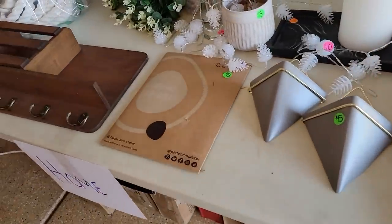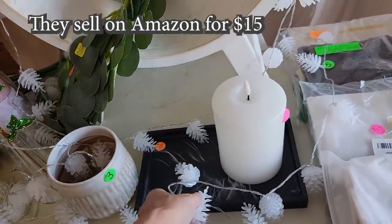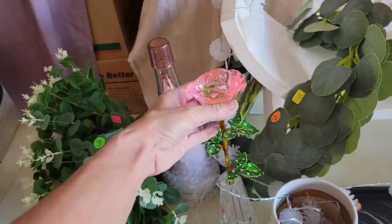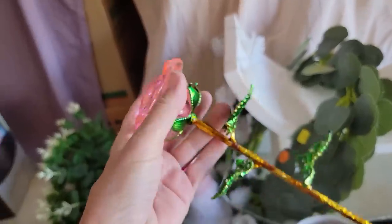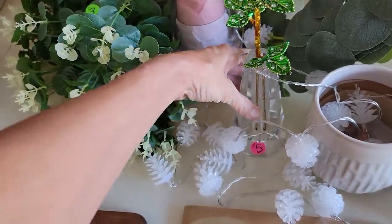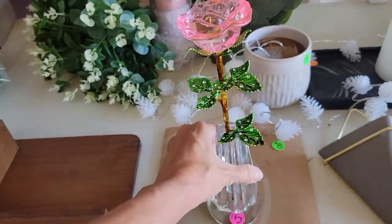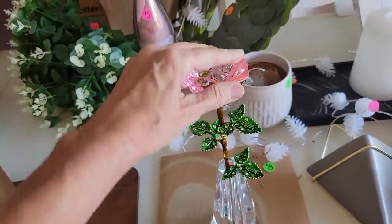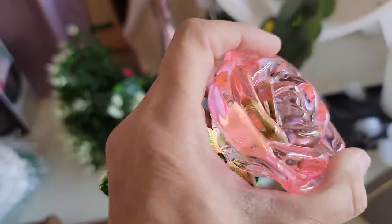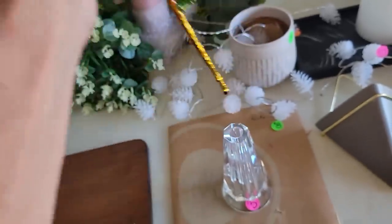Kinds of new stuff. Oh, I love the little pine cones. Those are so cute. What are you? $5. We will get the rose. Getting things going here. The roses. I think it's resin and metal.